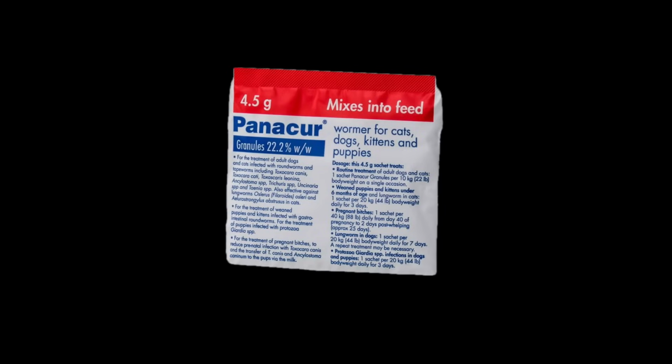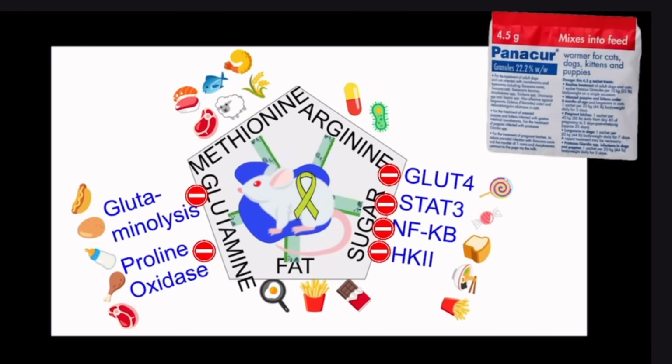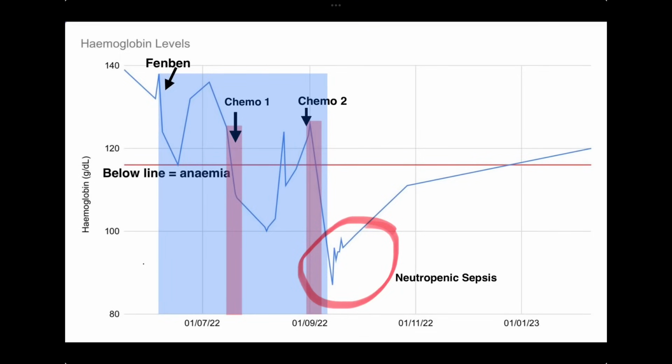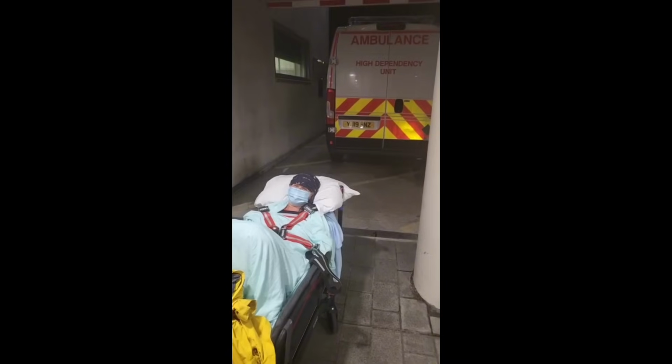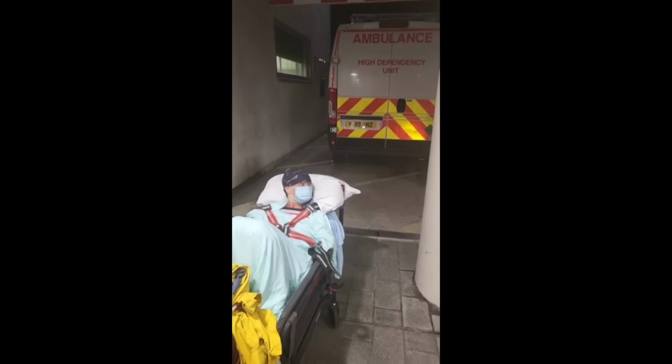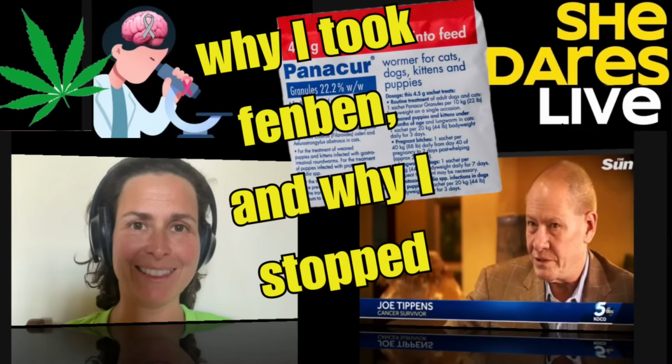Thanks, Bruno. In summary, while it seems that Parbendazole can act as an anti-cancer agent through mechanisms like tubulin disruption and metabolic inhibition, I learnt the hard way why caution's advised due to potential side effects and drug interactions. Remember, it's not licensed for humans, so when I tried it, I had to own all the risk myself. The anecdotal evidence of Joe Tippens and other survivors is powerful testimony that it has an effect on cancer, but still it's unpredictable and it won't work for everyone. That's what I found, and that's why I stopped taking it for my inoperable metastatic pancreatic cancer.